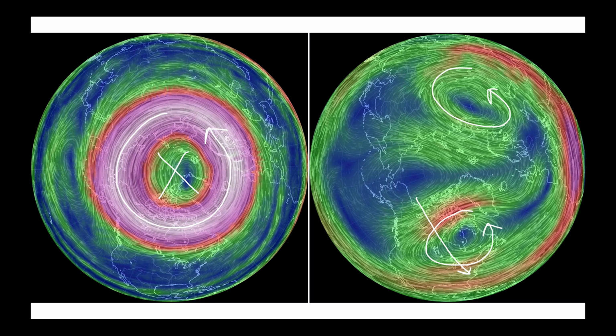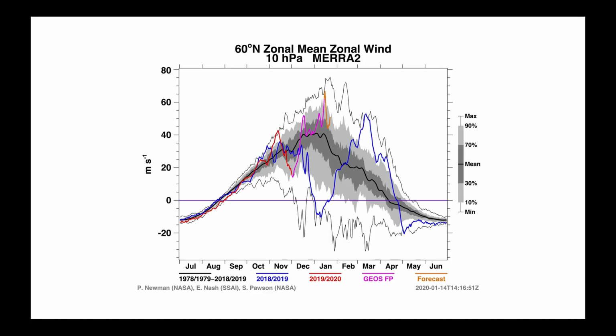Right now, our polar vortex is strong. And just so you can see how strong it is, take a look at this. Its current position is here. A year ago, right now, it was down there. And this is stronger winds going up on the x-axis.